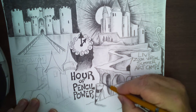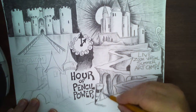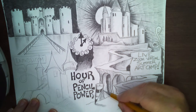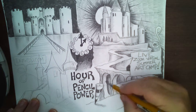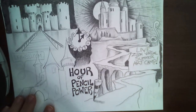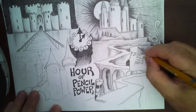Now, I know this would be a lot faster using a Micron pen. I know it. But I just like the graphite. I've been going through a fascination with pencil graphite, tones, and values for 40 years now. I've used airbrush and watercolor and acrylic, and I always come back just to the pencil. It's my happy place, right? It's my fun.